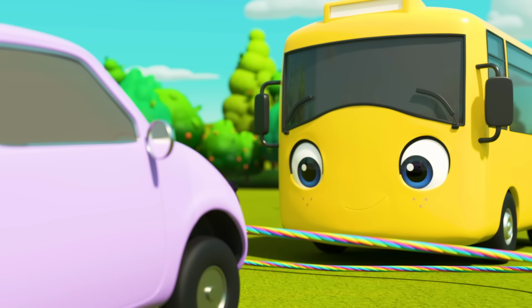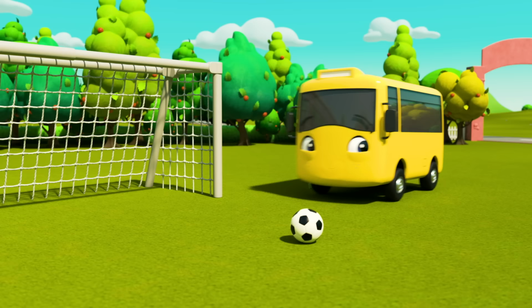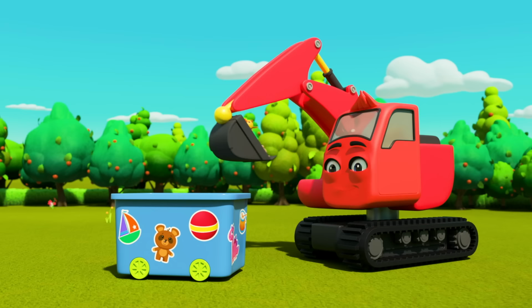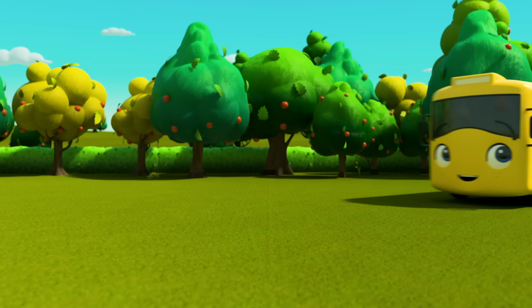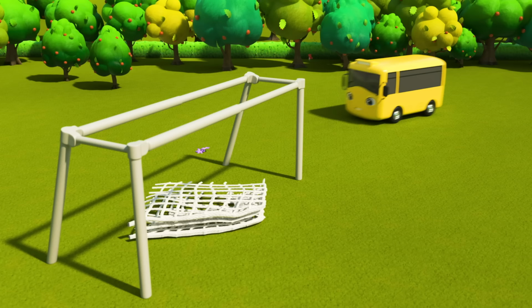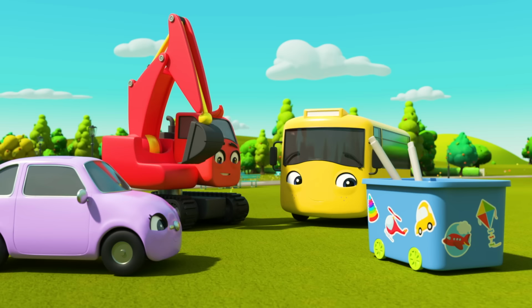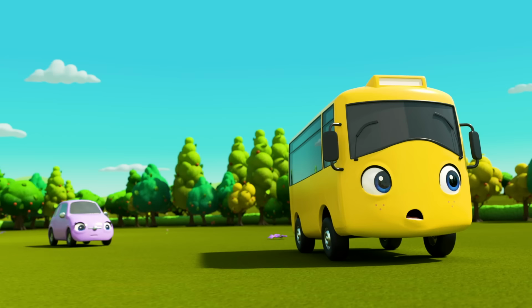Scout's grabbing the skipping rope to show how easy it is. All the toys need to go back into the toy box. Bouncing the soccer ball between them, this is fun. Digley's collecting up all the small toys. Passing the toy box between them, this is almost like a game. Next, the cones. Look, Scout's catching them on her bonnet. Now Buster's collapsing the goal. Nice work! Everything is back in the toy box. You're all done! That wasn't so hard. Oops, Buster nudged the toy box, and now it's rolling off down the hill.